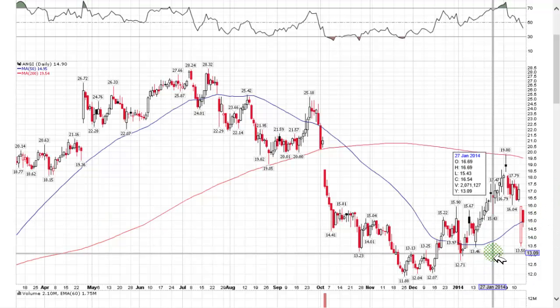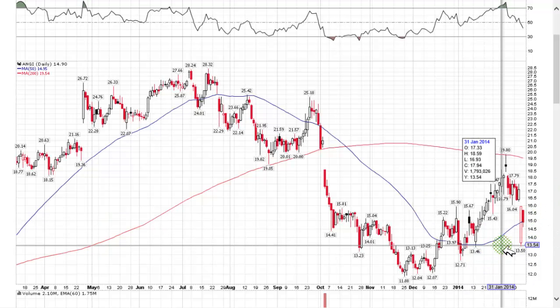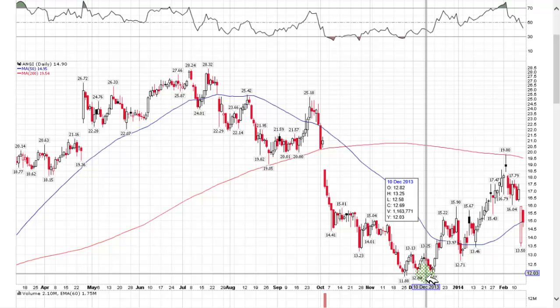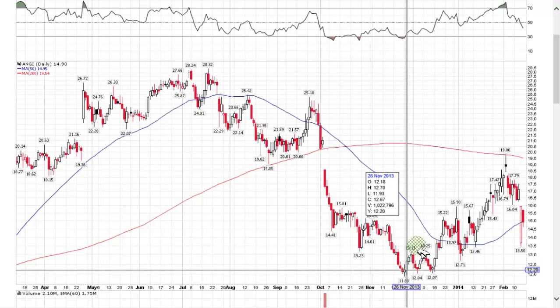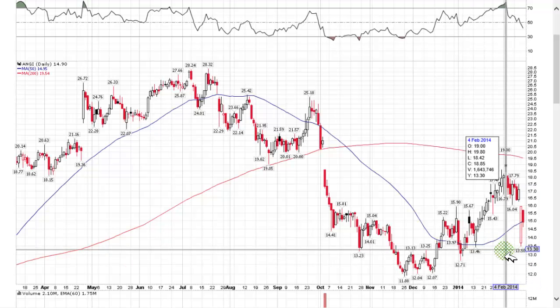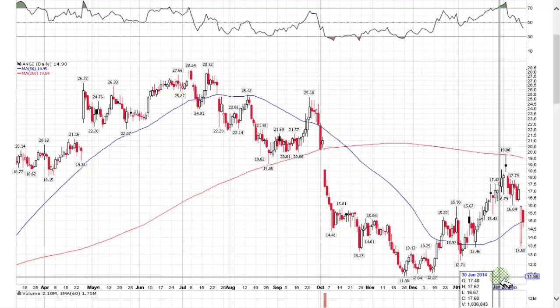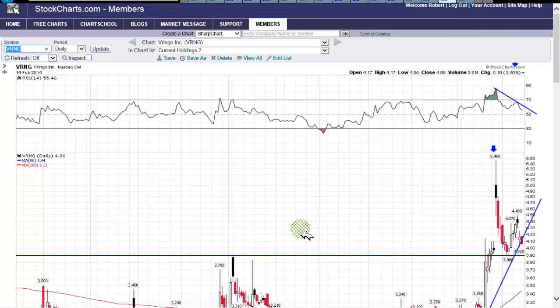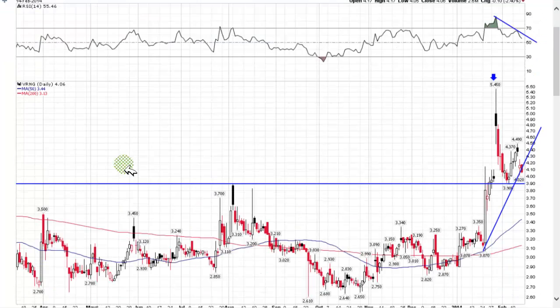Now, if it comes down to prior lows at, say, 13.50, then it becomes interesting. It becomes far more interesting down here at, say, $12 per share, where you had this double bottom breakout. So don't be a bit surprised to see the support levels retested: 13.50, 12.71, and then $12 per share on Angie's List. Next stock up for Victor is VRNG, Vringo Inc.